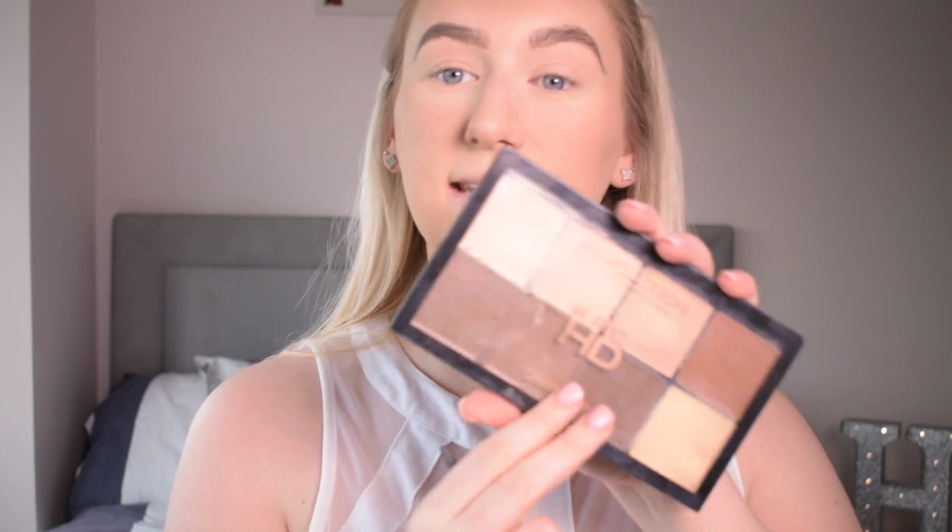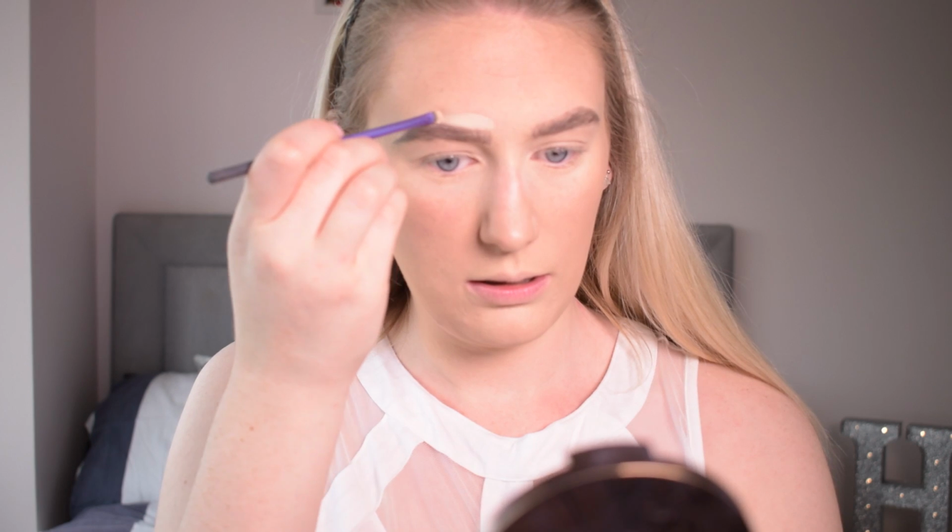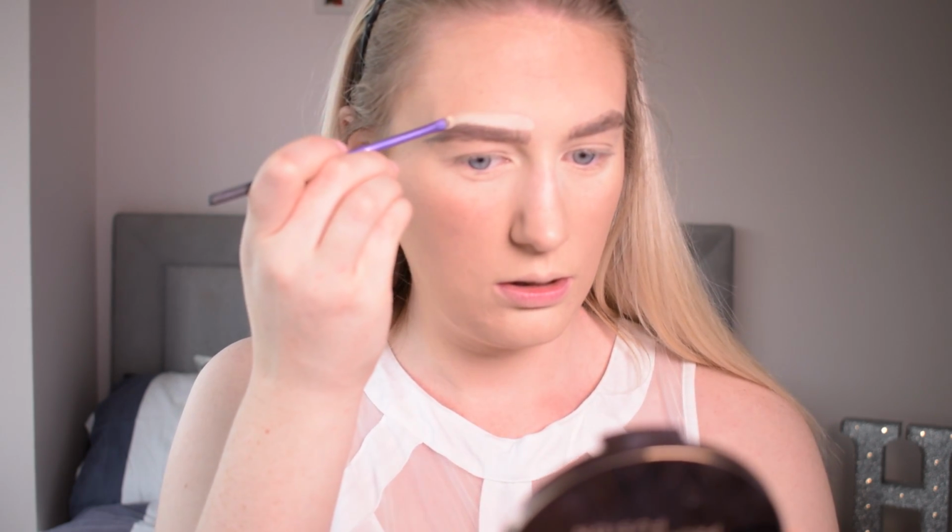So you want to take some of your concealer. In this case, I'm going to take a light shade from the Pro HD palette. Start up here, along and down. Now just take my beauty blender and just blend out the edges of that concealer.